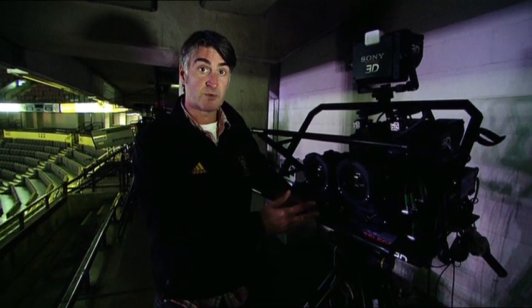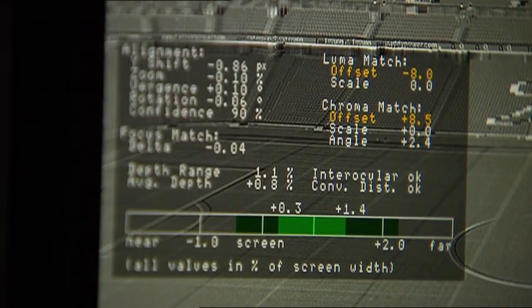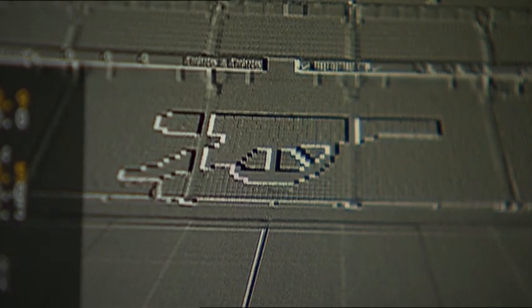There is a convergence operator for each camera. This is convergence operations, where it's a new job where we actually set the 3D content within the picture. So it's a good experience for the viewer. Isn't so extreme that it gives them headaches.